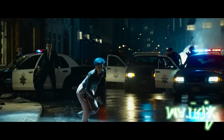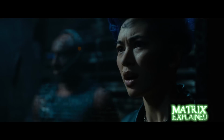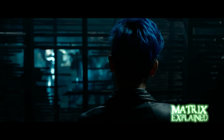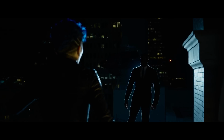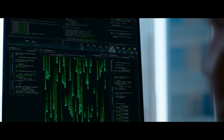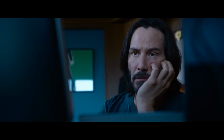Welcome back to our minute-to-minute analysis of Matrix Resurrections. Last time, Bugs discovered a model, a simulation created to train artificial intelligence. In it, there are agents, and one isn't named Agent Smith, but looks suspiciously like Morpheus. Today, the architect of this simulation will be revealed. Neo's return to the Matrix. Welcome to Matrix Explained.